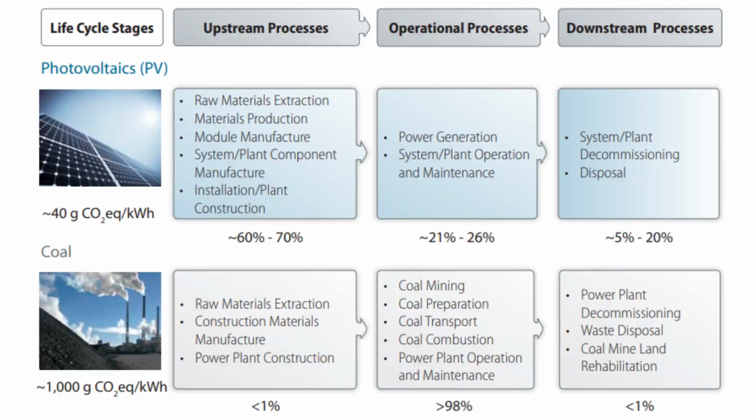So why can't we do this with fossil fuels? Well, if you look at the life cycle emissions of coal-fired electricity, you'll see that over 98% are due to operational processes. While we may be able to reduce emissions by powering mining, transportation, maintenance with renewable energy, there isn't much we can do about combustion. It's an inherent part of generating electricity from fossil fuels.